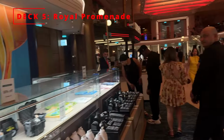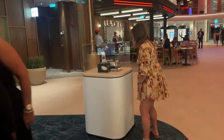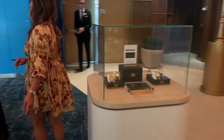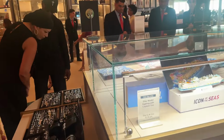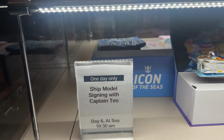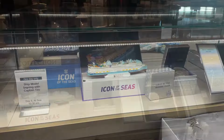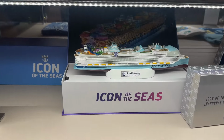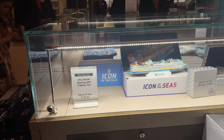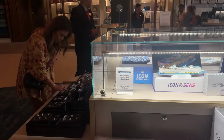Thank you. She's shopping right now. Oh, look at this. The captain of the ship is signing some stuff. Day 6 at sea at 10:30 a.m. We're gonna try to be here so that he can sign my ship. Yeah, I'll go to one of those. We tried to be here around 9:30 because they say it's gonna be a long line.